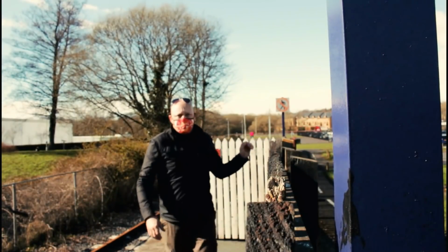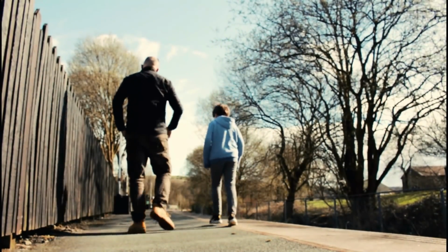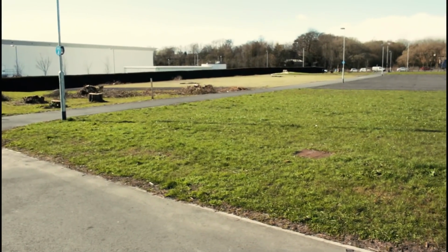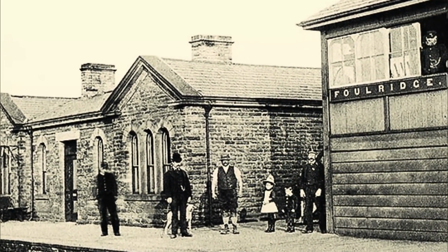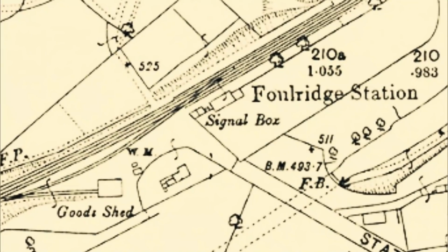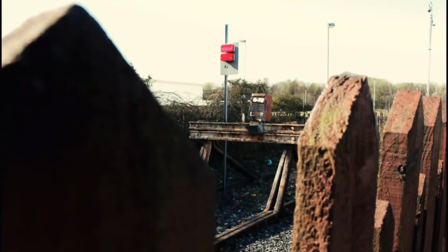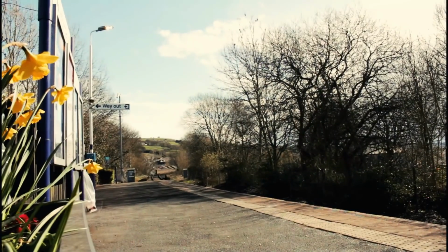There is another station, Foulridge, which is just over the other side of the road there, about a 2-minute drive. I had difficulty finding that, plus there was no good signal on the phone, and there's quite a lot of housing there. But we did manage to find ourselves at the end of the live line here at Colne, and that block there is as far as the live line goes, with a sports pitch and a few other bits left in the way.